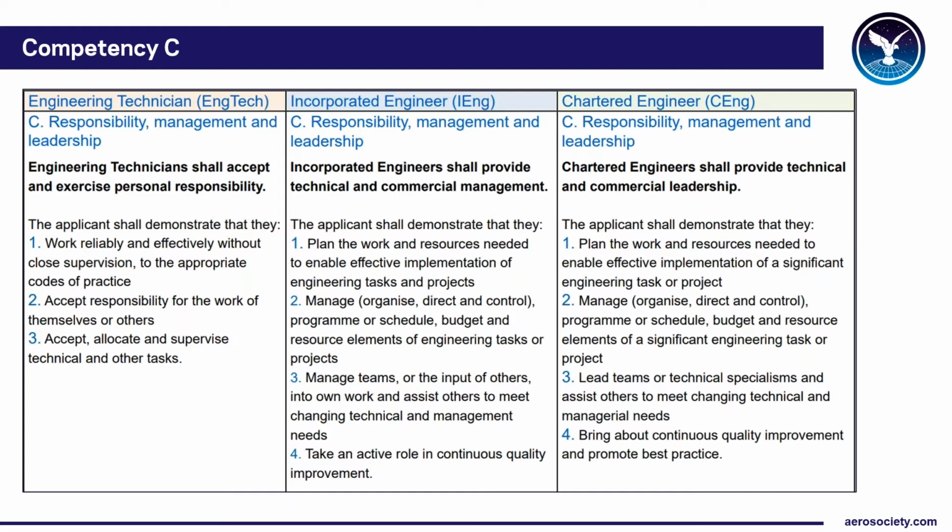Your incorporated engineer provides technical and commercial management. So this is where we start to see managing plans, controlling small budgets, continuous improvement. Your chartered engineer will be providing technical and commercial leadership. So if you look at the three terms under each heading, so engineering technician, responsibility, personal responsibility. Incorporated engineer, technical and commercial management. And your chartered engineer, technical and commercial leadership.